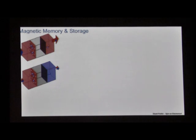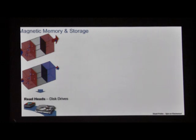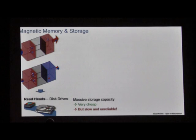So just to summarize, these tunnel junction devices then are already used in disk drives to read information because they have even greater sensitivity to detect tiny magnetic regions than the metallic spin valve structures, although the spin engineering is identical in these devices. Now, a disk drive provides enormous amounts of storage capacity, and it's very cheap. But at the same time, it's slow and unreliable because the disks themselves are massive and have to be rotated.